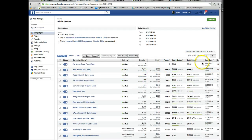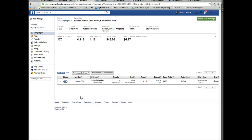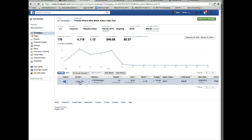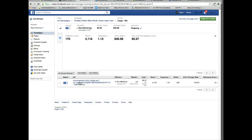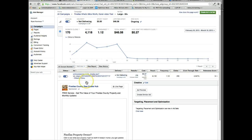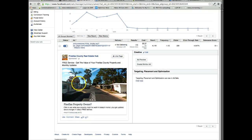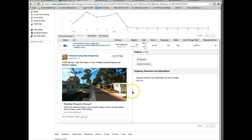It's paused right now. Here's the one we did. This ad got us 27 cents a click. Those pages usually convert, between getting the address and the email address, somewhere around 25%. So she got like 28 or 29 leads for, I think, about $1.50 per lead. But here's the ad right here.